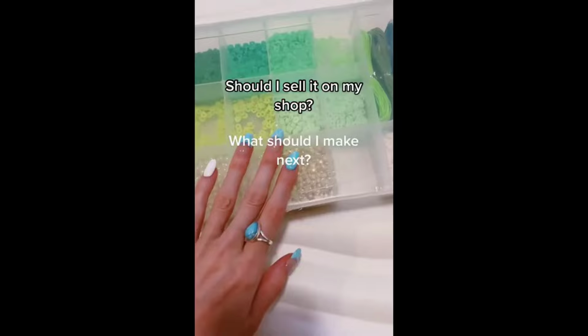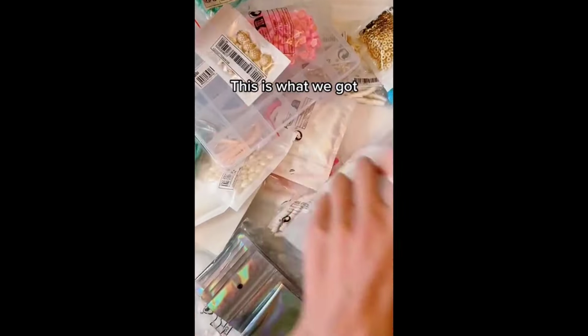Should I sell it on my shop? I spent $50 more on beads. This is what we got.